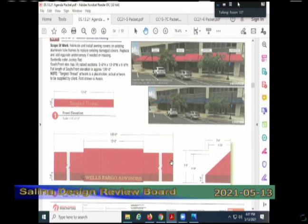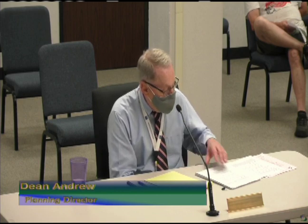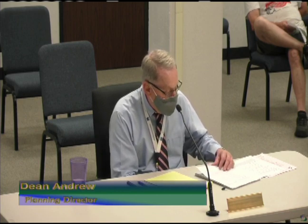So your options on this application would be to approve the certificate of compatibility for the awning replacement, as well as the installation of the two doors based on finding that it conforms with our downtown design guidelines. You could approve it subject to any specific conditions you wanted to place on it. You could postpone this if you feel like you need additional information concerning the proposal, or you could deny the application.